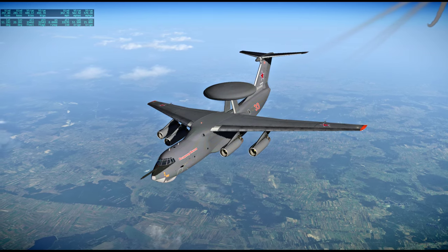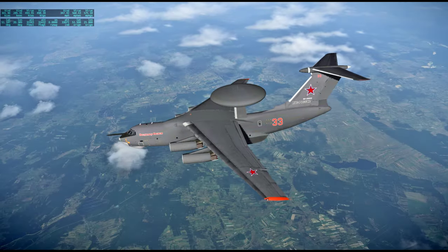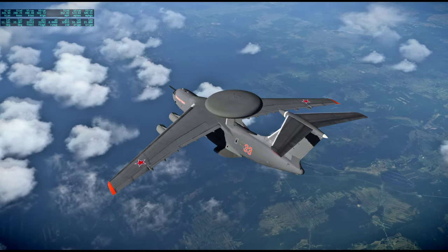Descend a little bit. We're getting a bit high. That's no good for seeing anything. Granted, we're over farmland and forest, but still.